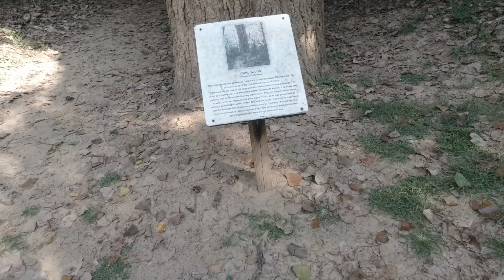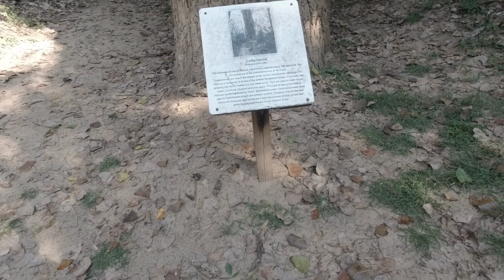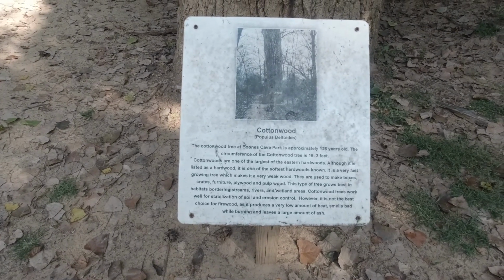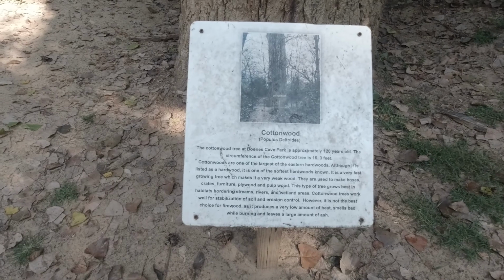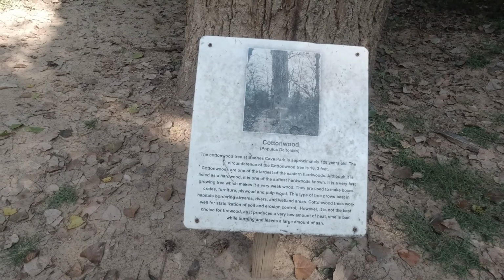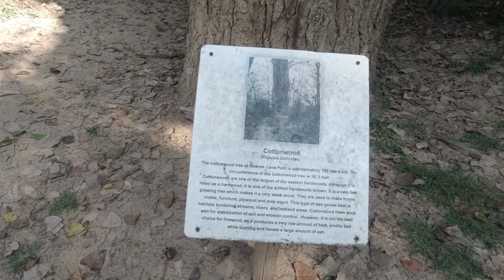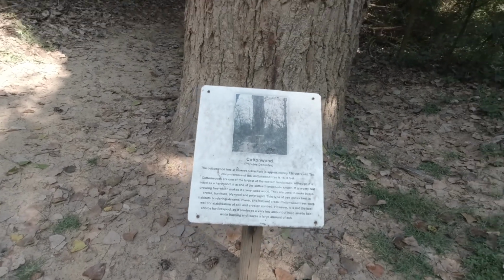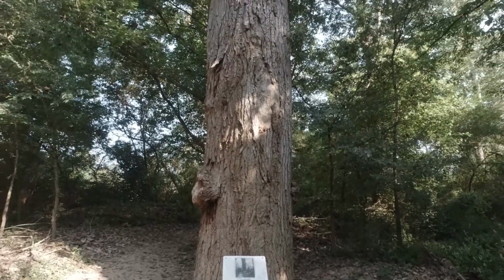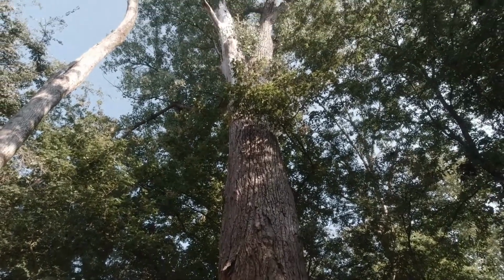Now I'm happy I took this trail because this tree is enormous and beautiful. It is the Cottonwood tree. You can pause it and read all about it here, but it's 126 years old at the time the plaque was placed, so no telling how long this plaque's been here. So it's a good chance it's probably closer to 140, maybe around there. This thing is huge. The circumference is 16.3 feet. Check this out. Let me back up. This thing is enormous. I mean, it's massive. Check that out.